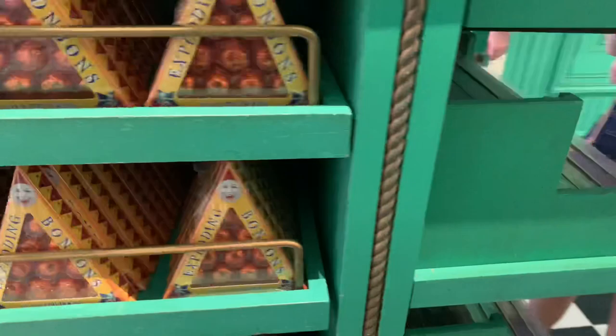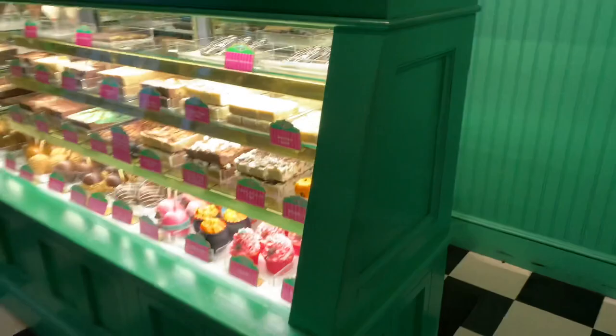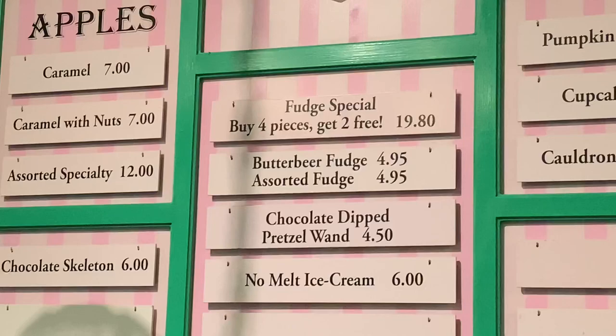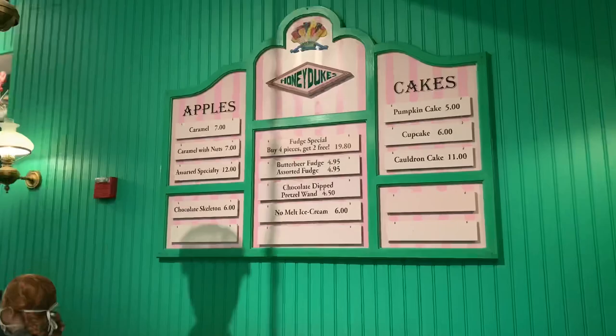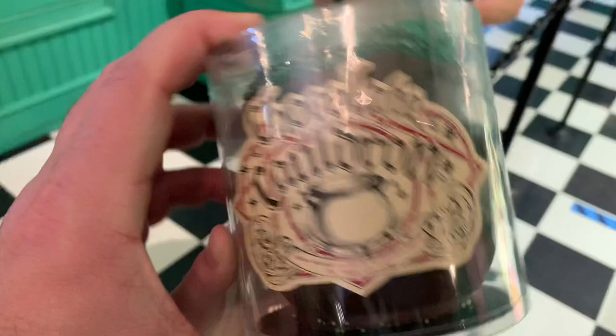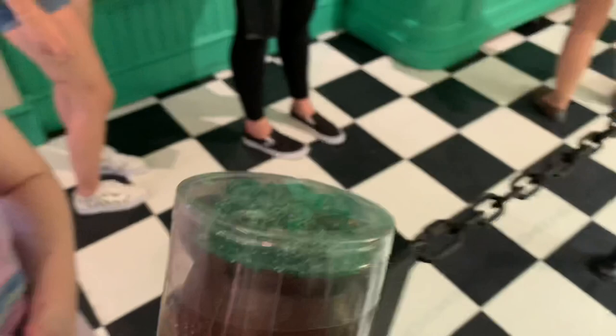Here is where all the real goodies are. Glorious. That's how much the apples are. Awesome. Awesome store. What is this? Chocolate cauldron. What's in here? Chocolate and cake. And how much is that? $10. Thank you.